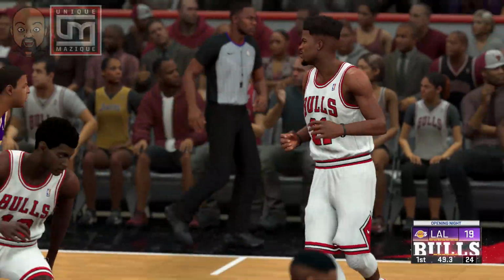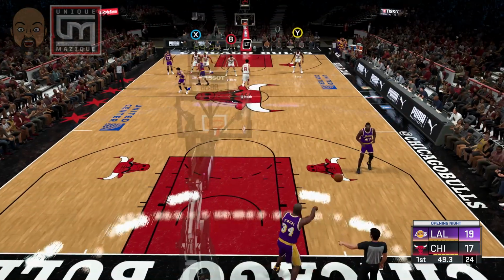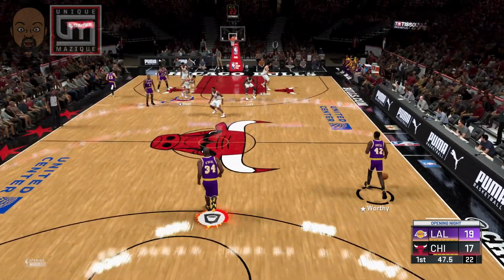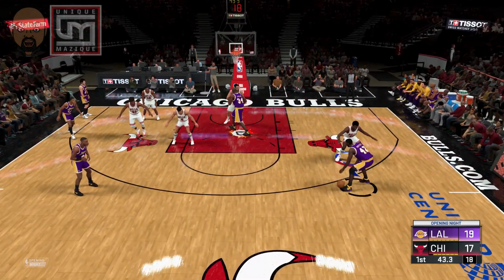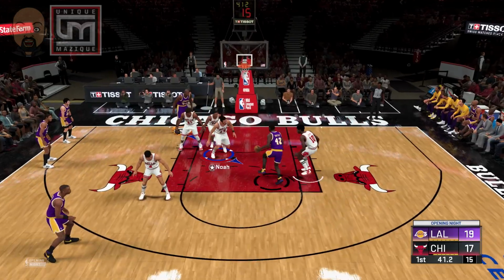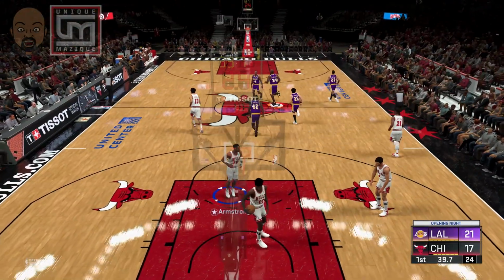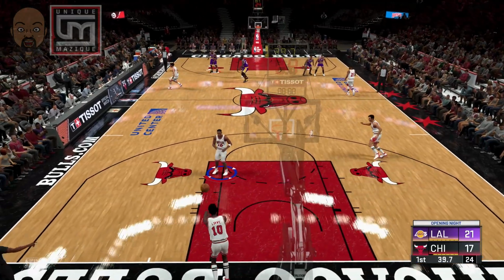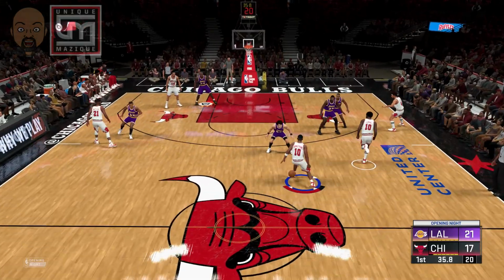Count it. Love's got his second bucket of the night. There is the all-around game of Butler. A nice assist to cash in on that possession. Outside Worthy. Here's the floater. And he lays it up and in. They are just killing them on the interior. There's 38 seconds left here in the opening quarter.